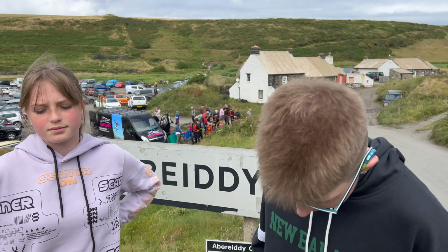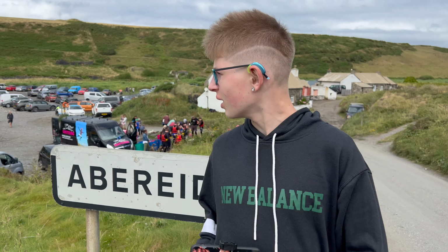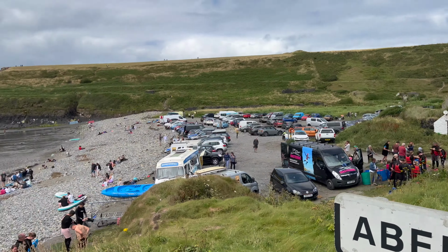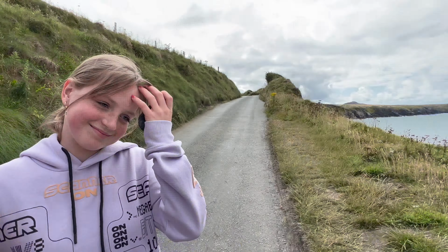As you can see, there are a few houses here. Some people actually live near the Blue Lagoon. It's a very tiny village. So this is a sign to the Blue Lagoon and Coast Park.